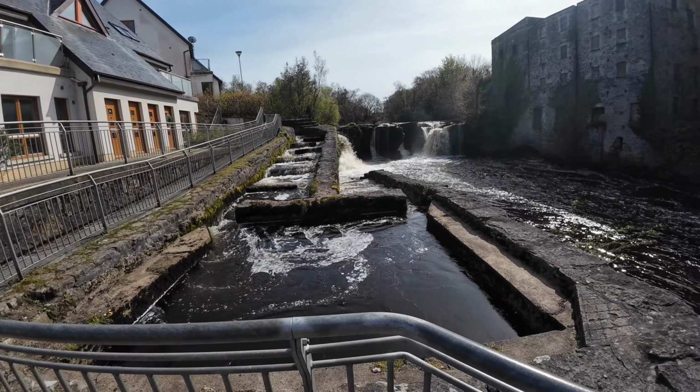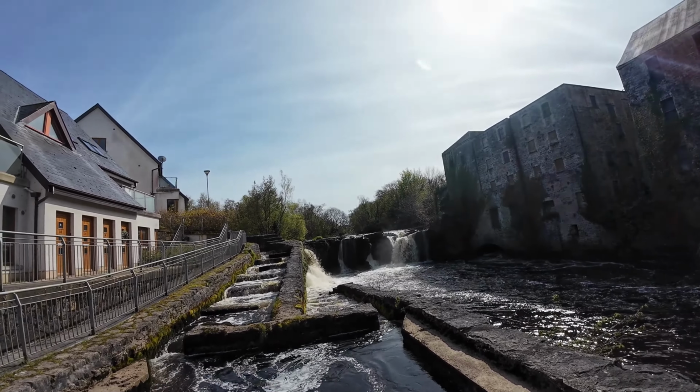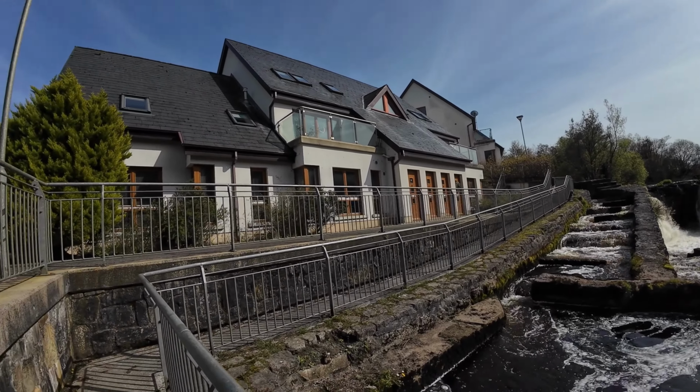Well, you could. There's parking spaces there, but I don't know if you can actually park there without getting a ticket or clamps or whatnot. But so that's basically the waterfall. I like the look of things there. But I'll just walk up that side there and see what that's like.